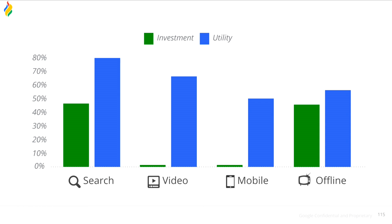And the last piece that we looked into in this research was looking at utility of the different information sources that B2B decision makers use in that research process. And of course, we see that there's really high utility in search, and that utility has increased over the last 2 years as well. However, video is not that far behind.